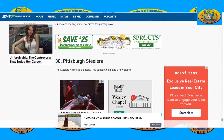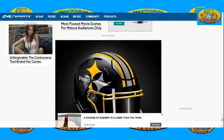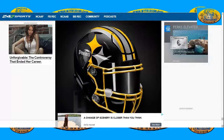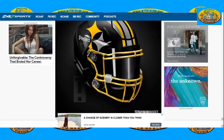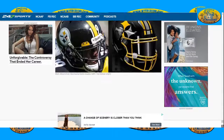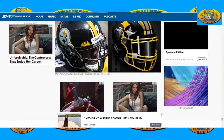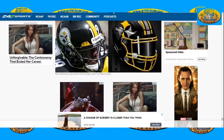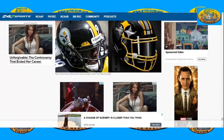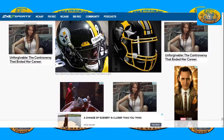Here comes the Steelers. Like I had in the promo picture for this article, so not bad. I like it. No red or blue diamonds on there, but that's okay. Originally it had the yellow, red, and blue. Oh, you got yellow, white, yellow. Pretty cool though. I would leave it with the yellow. Maybe it didn't look good without that white background. Maybe it didn't look good with the yellow, red, blue.